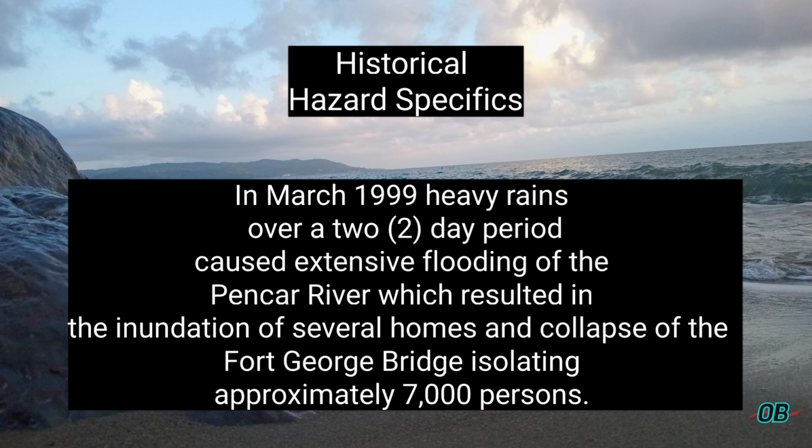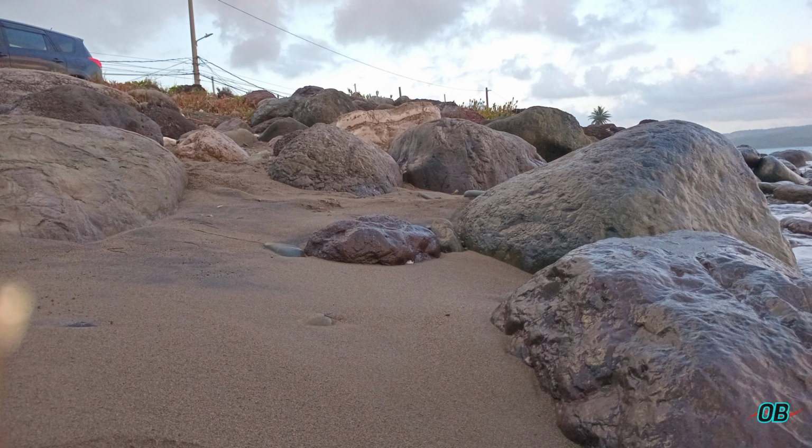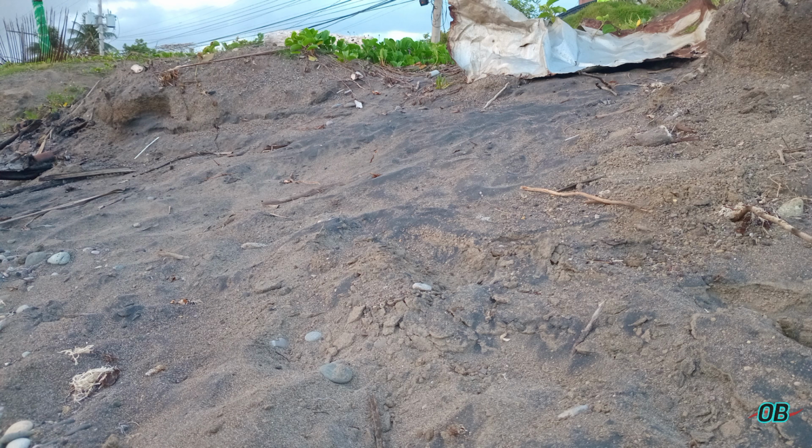What I can foresee is the groynes having a greater impact as it pertains to hurricane-induced storm surges. So as was mentioned, by reducing erosion, you're pretty much improving the buffering effect, preserving the coastline, and to an even greater extent, reducing the disastrous impact on those dwellers who reside and have their business close to or within the Annotto Bay town.